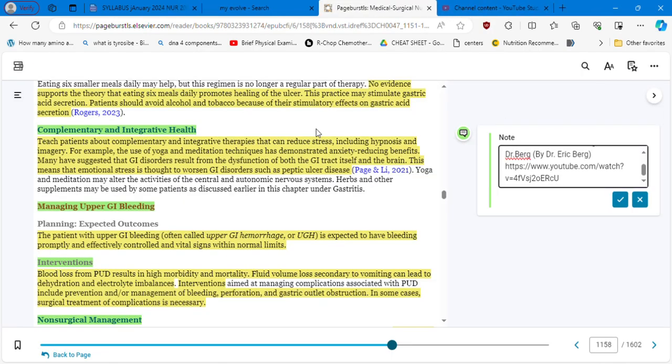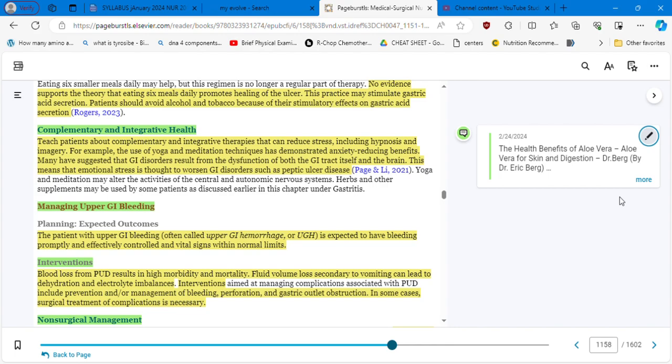Almost 12 million people are following Dr. Eric Berg, and he's connecting the dots between diet and GERD, ulcers, and all these topics.